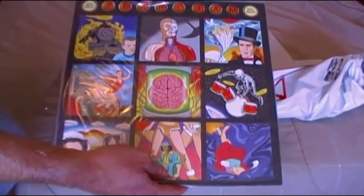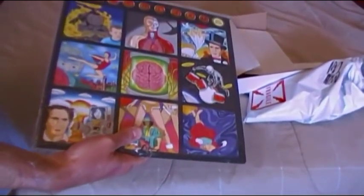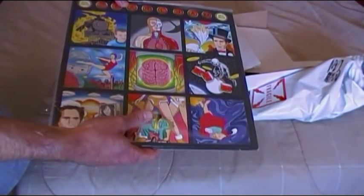There it is right there. It's from 2009. I'm a Pearl Jam fan. I'm not a collector, so I'm gonna open this up and show you guys the white vinyl.